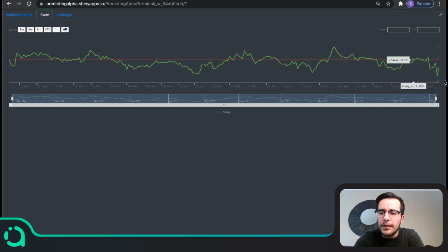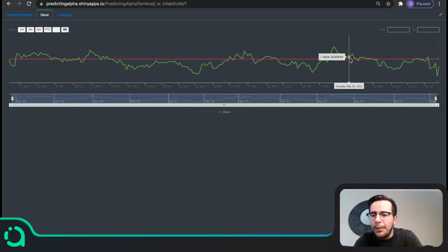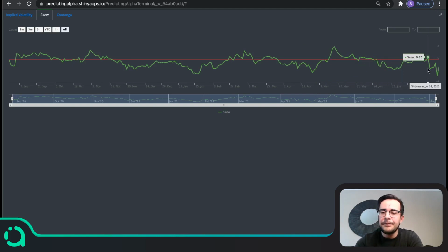So check this out. The skew usually floats around a level of 0.3, 0.1. And then in recent times, boom, we see it drop to negative 2.87. And obviously that might have been a little too crazy, so it's come back a bit to minus 1.21.